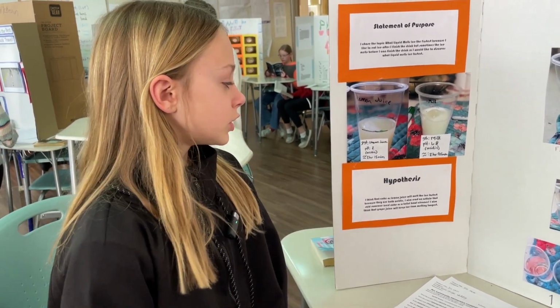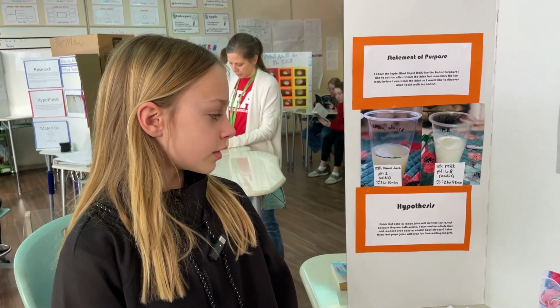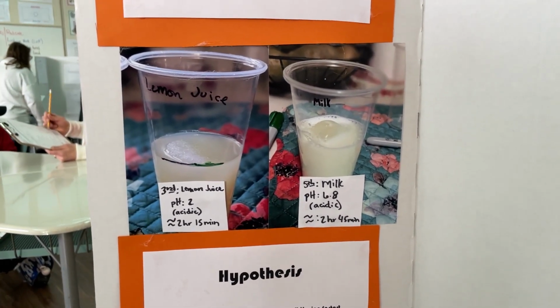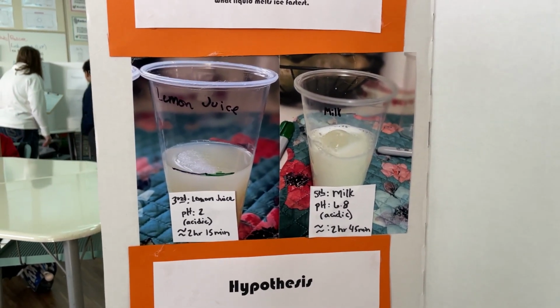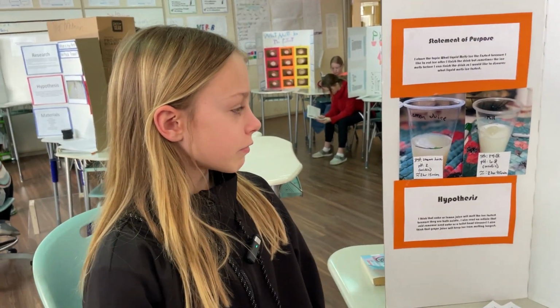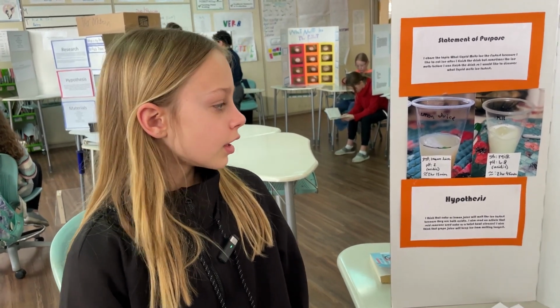The third one that melted was lemon juice. With a pH of 2, it's considered acidic, and it melted around 2 hours and 15 minutes. That also shows that my hypothesis was incorrect for the lemon juice, but my Coke one was correct.